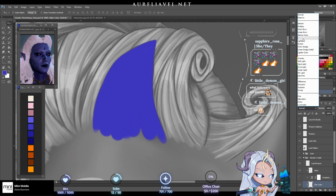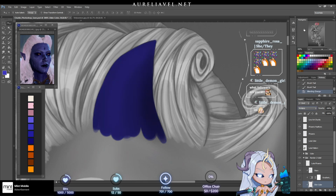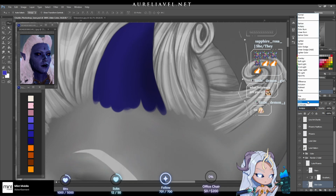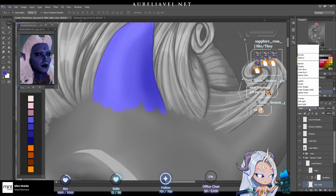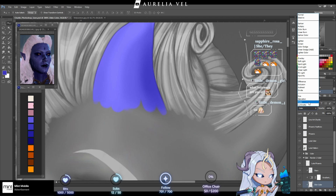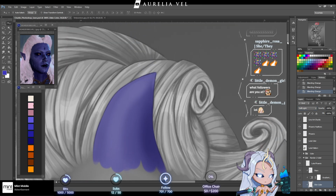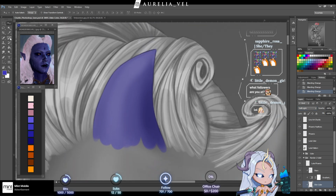Okay, now how are we gonna do this? Maybe multiply? Oh no, it's pretty dark if you do a multiply. Just color, too bright. Well, it's not that bad. It's just a little mucky. Soft light might work for that. I'll just have to do the individual sides, I suppose.